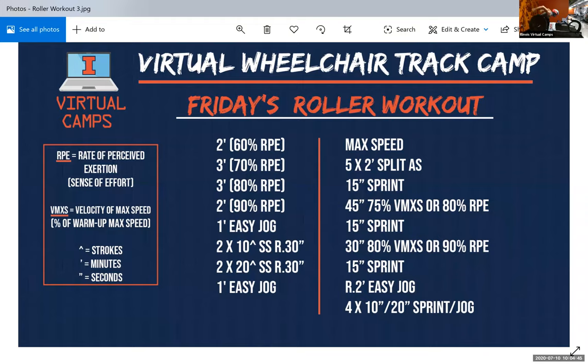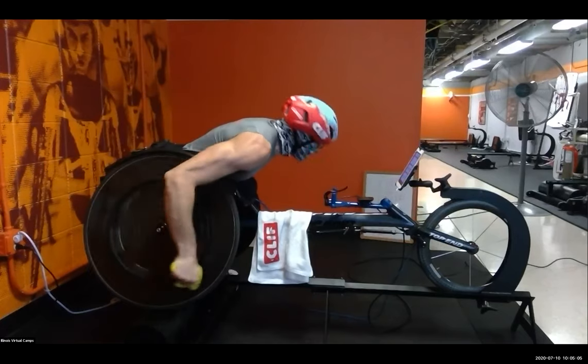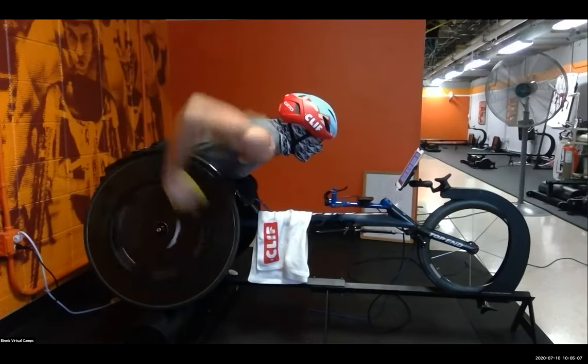So pretty solid clip. And then we're going to finish with a nice hard 15 second sprint. So you can see we have three 15 second sprints with a 45 second steady block and a 30 second steady block interjected in there. Each of those will be balanced out with a two minute easy jog recovery.